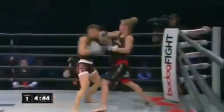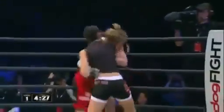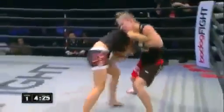Berezikova's got fists of fury when she gets in the pocket, but Kedzie not having any of it, giving as good as she's getting. And we have a slugfest on our hands. How about this? They love the girls here in Russia. Julie finally ties her up, wraps her up, goes to the knees inside. Berezikova trying to get free with that hand. Blasts her with a left shot to the side of the head.